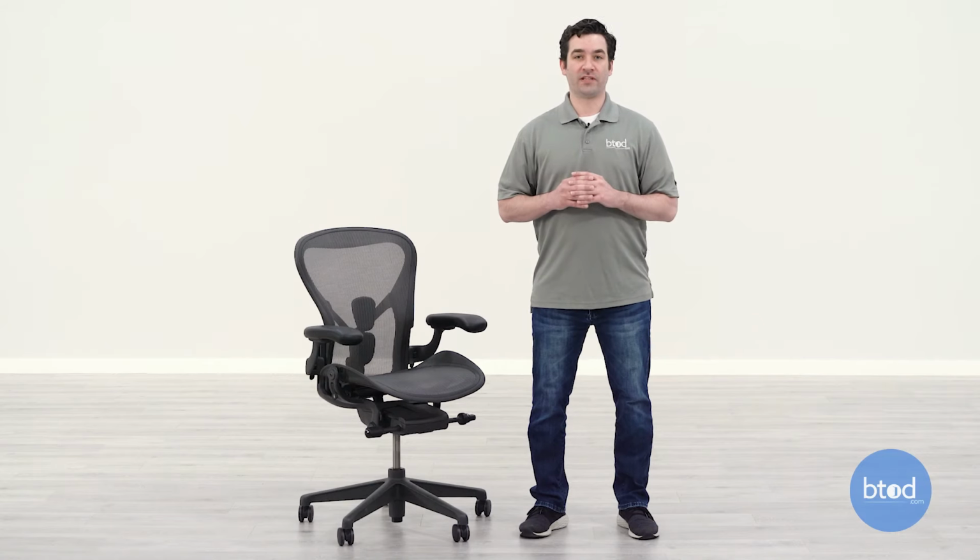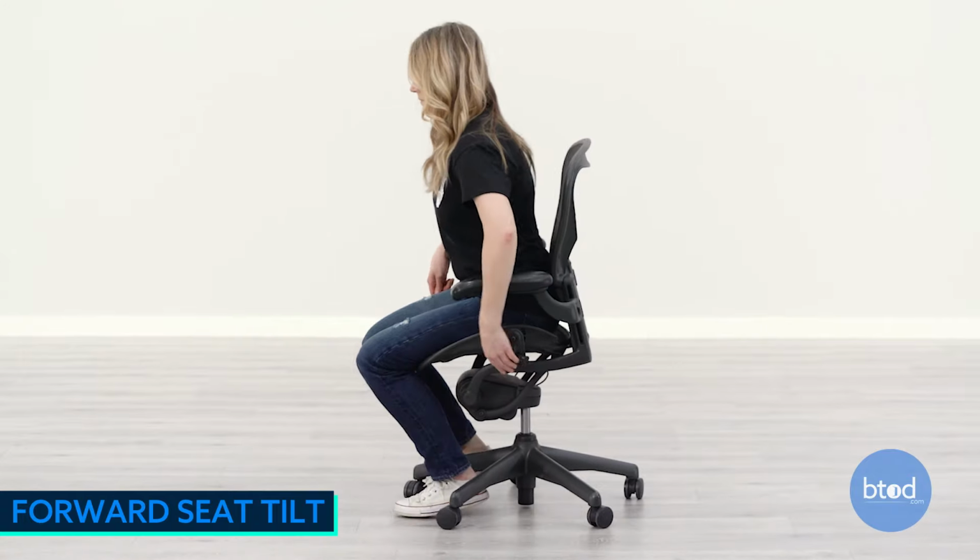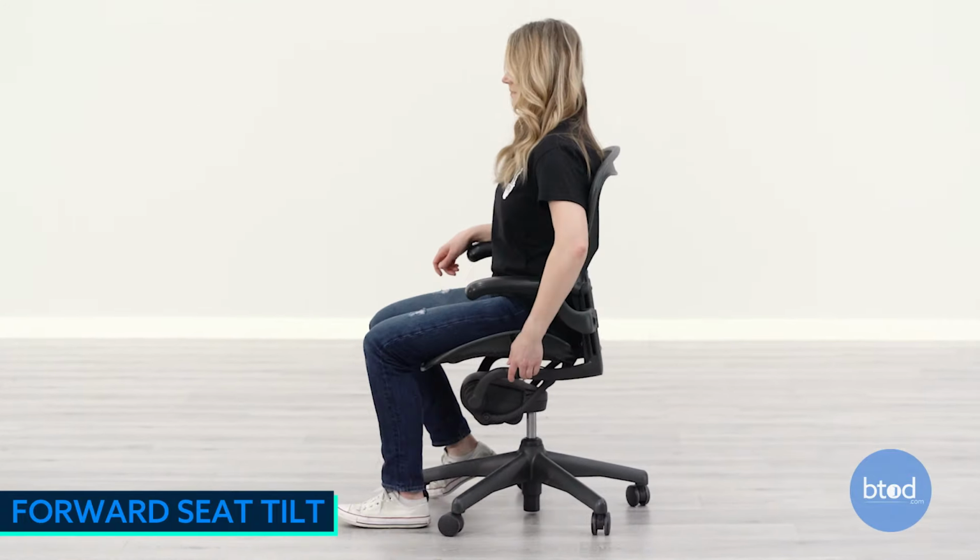One little bonus adjustment that the Aeron has that a lot of chairs don't have is forward seat tilt. Now this is going to be a very specific adjustment, not used in a ton of applications, but there are a lot of people out there that are looking for chairs specifically with forward seat tilt, and the Aeron is one of those chairs that have that. So if you're looking for a high-end chair with that function, this might be a nice option for you.